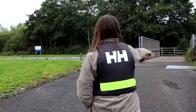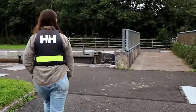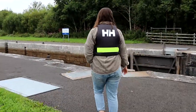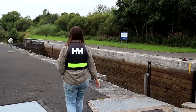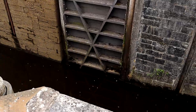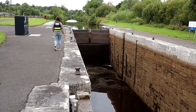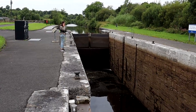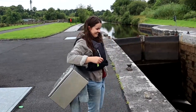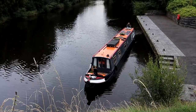You've got a bridge here, which is the first time I've seen a bridge in the front of a lock. Which is nice, because you can't walk across the gates that way. Oh, that is deep. See you on the other side.